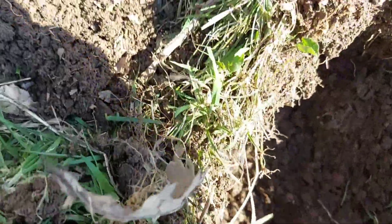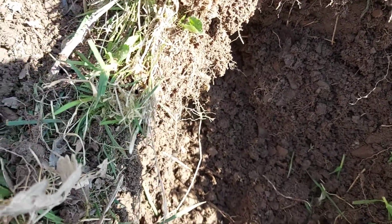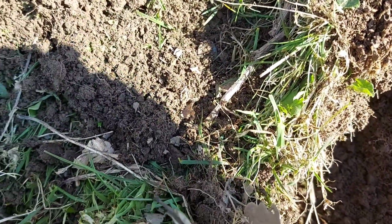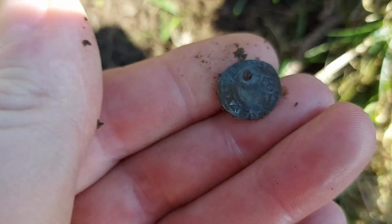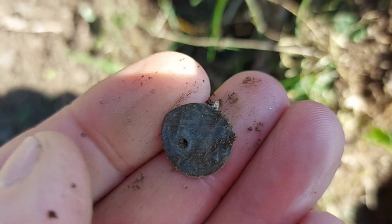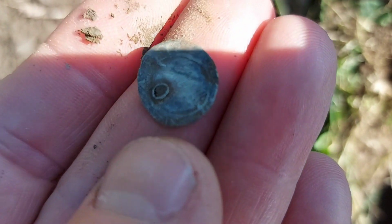Well, what can I say? I come out for a couple of hours. Just finished work, and I thought I'd just come out because it's a nice day, like I said before. And I can't believe my luck. I think that's another hammered. Very tiny. I have to clean that up because I can't tell what it is. A tiny hole in it. It's been on a chain.